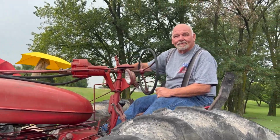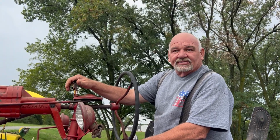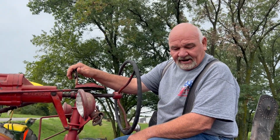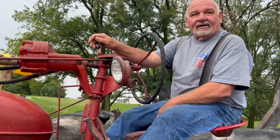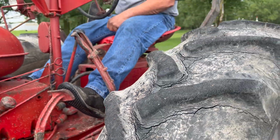Yeah. And your name? My name's Doug Gloucester. Doug Gloucester. This actually was my dad's sister's husband's tractor. He bought it brand new. And when I was a kid, I spent a lot of time down there at their farm, and I stood on the axle. I rode all afternoon, all day on that axle with him.